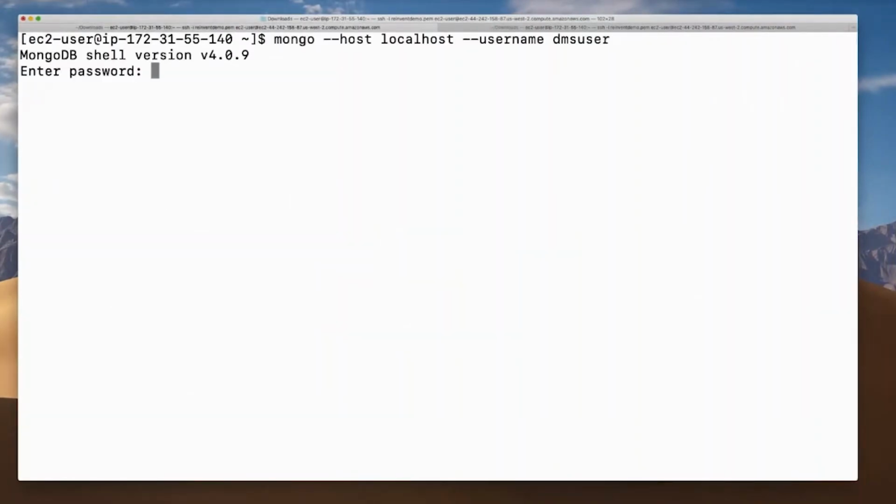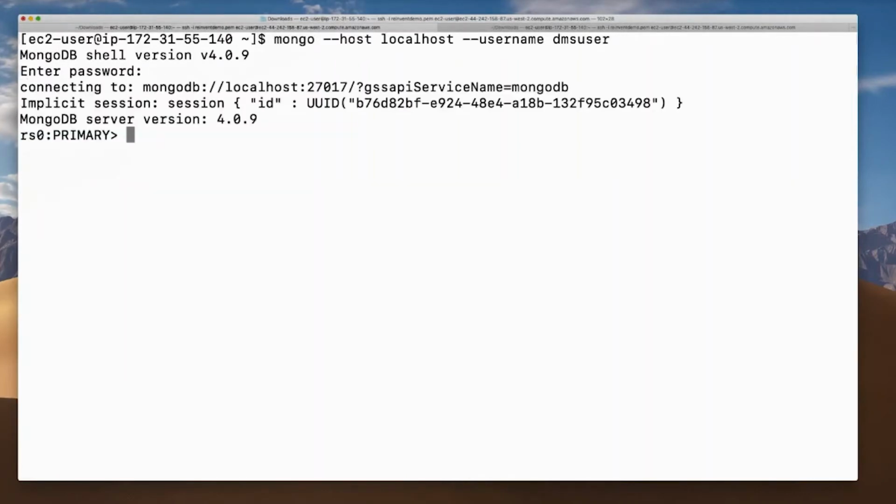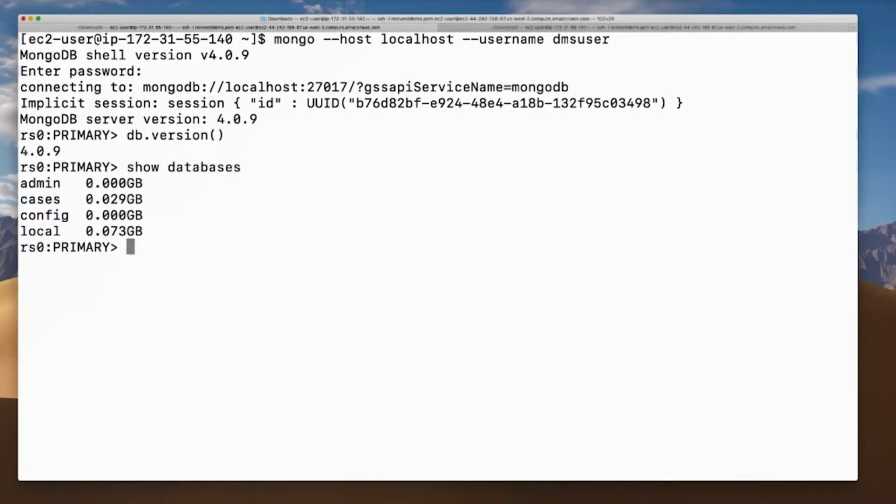So here I am. I'm connected to my MongoDB instance running on EC2. This is just running in North Virginia in EC2. I'm running 4.0.9, and I have a few databases here: admin, cases, config, and local. And the database I would like to migrate is cases.